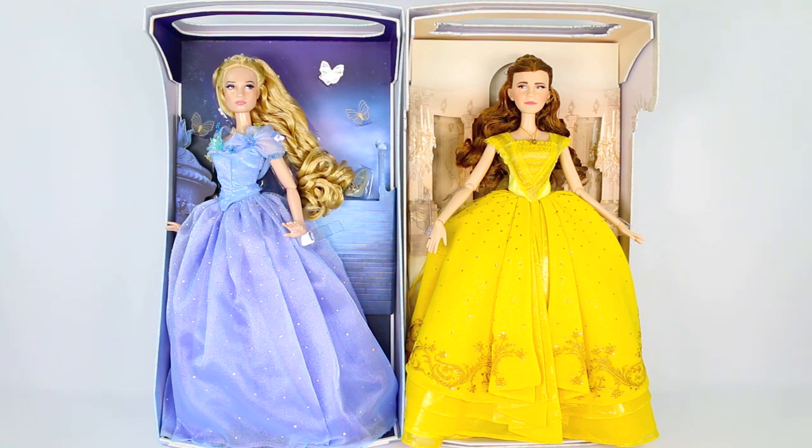Cinderella, she has diamonds in her hair, and her hair is a gorgeous blonde color with curls. She also has sparkles on her chest, which I think is a really nice little magical touch.